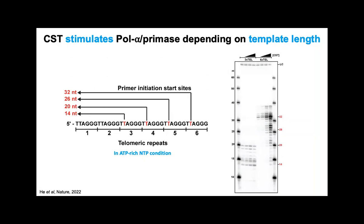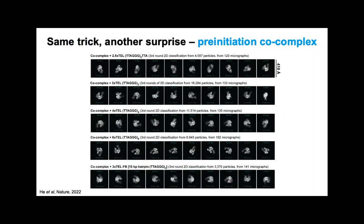The co-complex APO form, we saw no structure. So we just basically reused the same trick from 2 years ago. So now there's another surprise. That's why we call it a pre-initiation complex. There's just template bound to the protein.